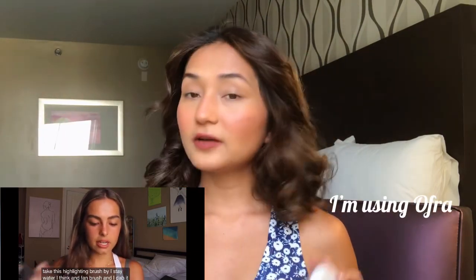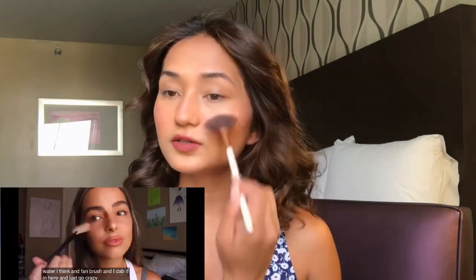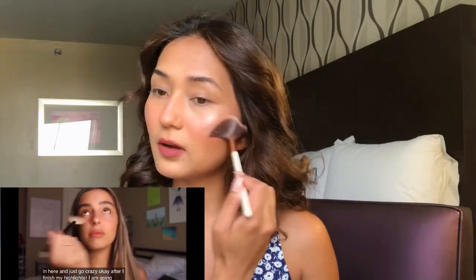Highlighter, because I like to jump to random parts of my face, like I said. So I will be using the Becca highlighter in Champagne Pop. I take this highlighting brush by Estee Lauder, I think, a fan brush, and I dab it in here and just go crazy. Okay, so she's doing it on her nose with the fan brush. That's not normally what I do, but I guess we'll just go with the flow.